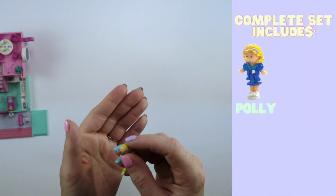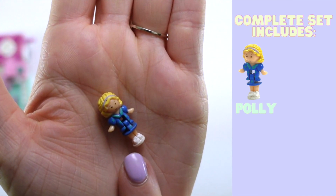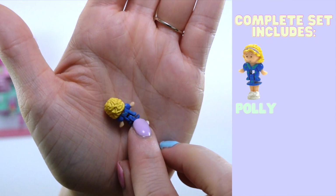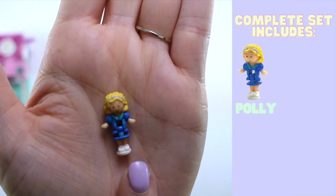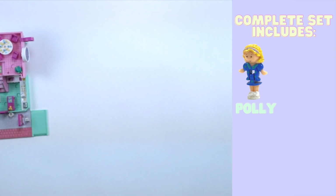So of course this comes with a Polly. Polly is wearing a blue dress with some teal dots on it. She's wearing some nice white shoes, and she has what I call the Pollyville hair, which is just a slightly wavy hairdo compared to the earlier compacts where she always had more of a perm. So that is the Polly that comes with the burger stand set.